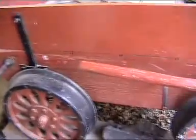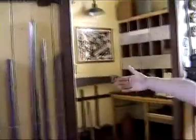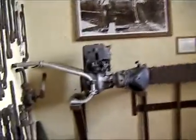This one was actually used in the construction of the line between Glen Innes and Armour there. Signalling gear there. You've got the loco tilt around here. The chainsaw was sleeper cutting.